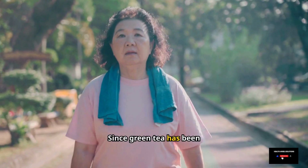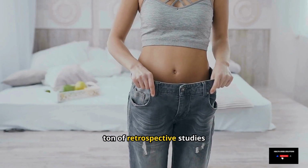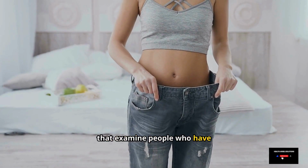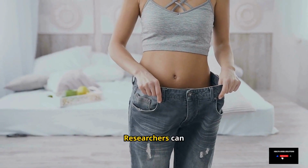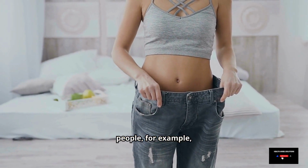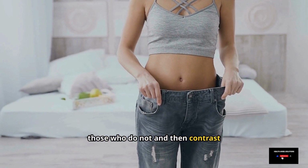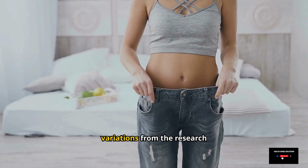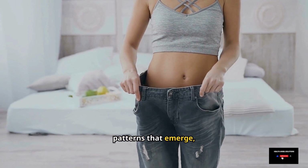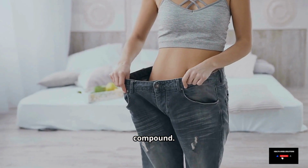Since green tea has been used for thousands of years, there are a ton of retrospective studies that examine people who have consumed it. Researchers can examine two distinct groups of people, for example, those who consume large amounts of green tea versus those who do not, and then contrast the two to see if there are any variations from the research patterns that emerge, allowing us to draw conclusions about the advantages of this compound.